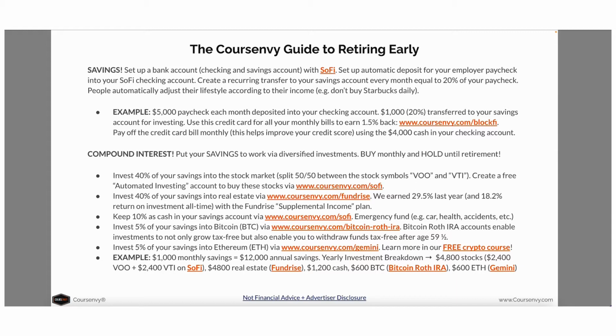So if you have a $5,000 paycheck every month deposited into your checking account, set up this automatic recurring transfer of 20%, or $1,000 in this case, transferred to your savings account, which you can then invest.